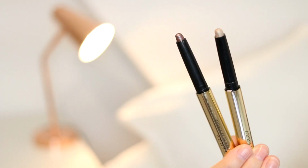Probably one of the most beautifully packaged products of all of these are the By Terry Ombre Blackstars, and I've talked about these quite a lot. They really are quite a staple in my makeup routine, and I think they just work so beautifully at giving a super quick, really easy eye look. You can blend them together and use them with different products and do all sorts of things with them, but I like to use them as just a single wash of eyeshadow.